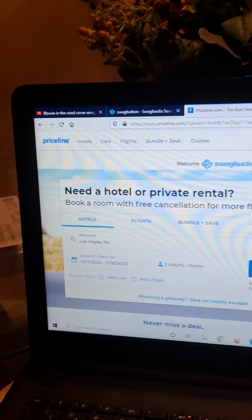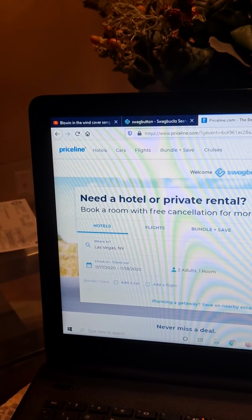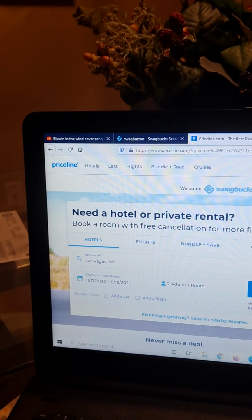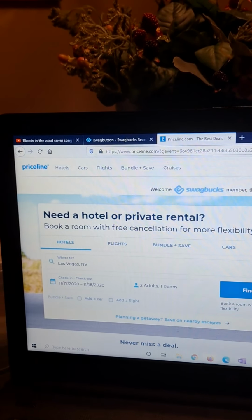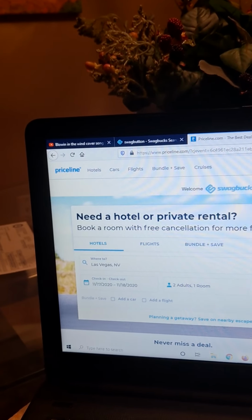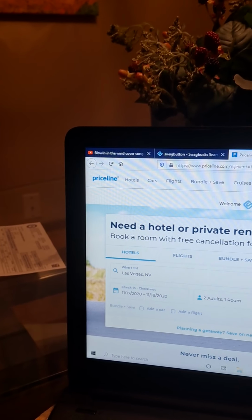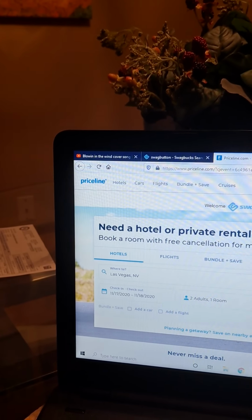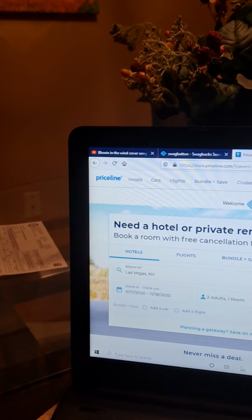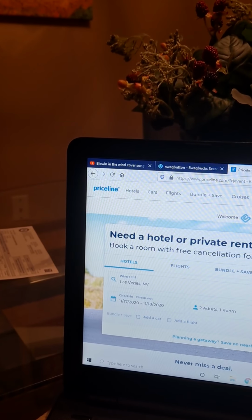Swagbucks is a site that saves you money. You're not going to be spending money on the site. It's a site to save you money. You don't need to spend any money to get some money back with Swagbucks. But anyways, I just wanted to give you one example. It works on every major site. I book all my hotels, and I get cash back anytime I book a hotel. Money I wouldn't get back otherwise. So that's a pretty good example of how you can make some money.